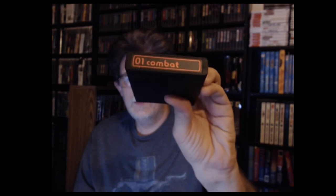Breakout. Home Run. And this is actually kind of cool. This is the Gatefold Combat. And what I mean by Gatefold, it opens up. And the way you can tell, just as a little tip for you guys, this was the very first version of Combat that came out, because as you can see, there's a number on the front of it here.